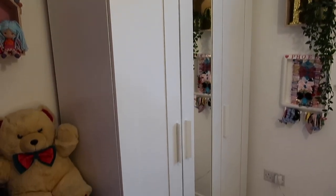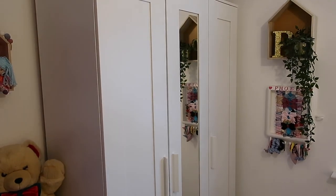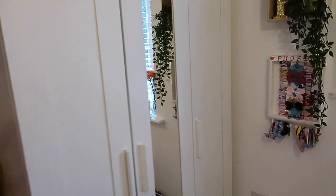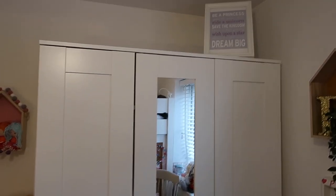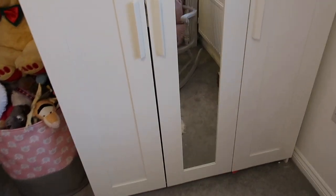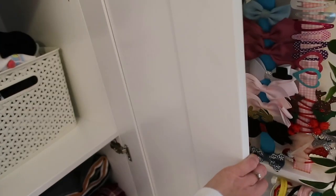This wardrobe is from IKEA. There is an identical one in Next, and I'm sure it's about £70 more expensive, but it's perfect for in here. It doesn't take up too much room. She's got another little sign up the top there, and yeah, it's really good for here for her clothes. I need to find a better storage solution for inside. You might be able to give me some tips.